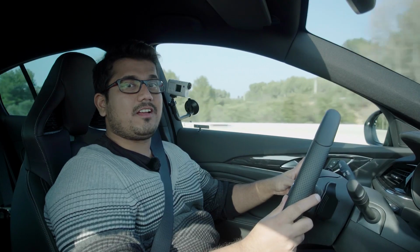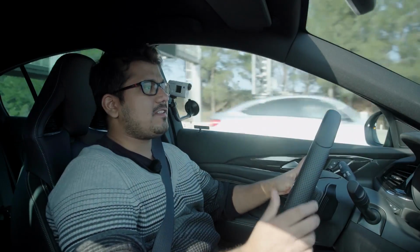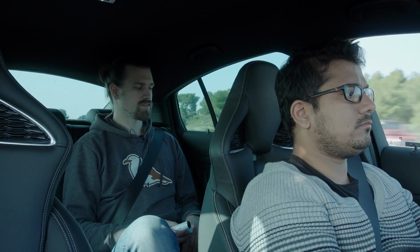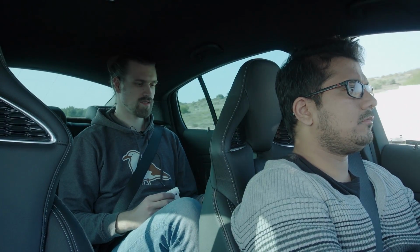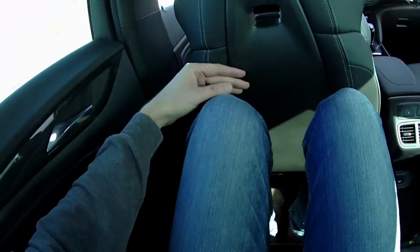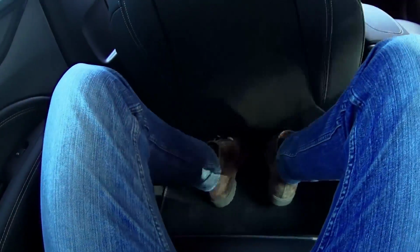Now let's check how it is to sit in the back of the Opel Insignia, and for that, let's hand it over to Jonas. Yeah, sitting in the back. First of all, I'm 1.93 m, and I can show you, I still got a really decent amount of space. It's like 5 centimeters left, and also my feet are quite comfortable for the space.